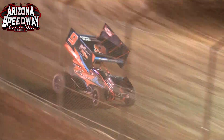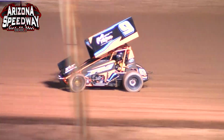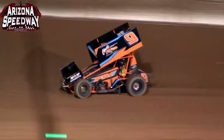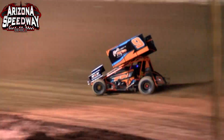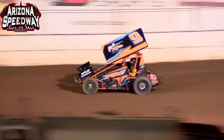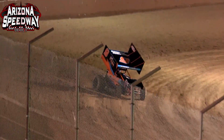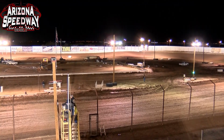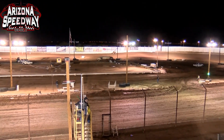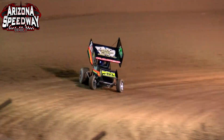Dustin Freitas takes the first lap, going to be 10th quick, 14.251. And second lap for Freitas is going to be 14.142. Does pick it up a little bit. Right now, 10th quick. So Freitas 10th quick on the board as we have just 4 more left to take time here during qualifying for night number 1 on the 4th annual Copper Classic here at Arizona Speedway.